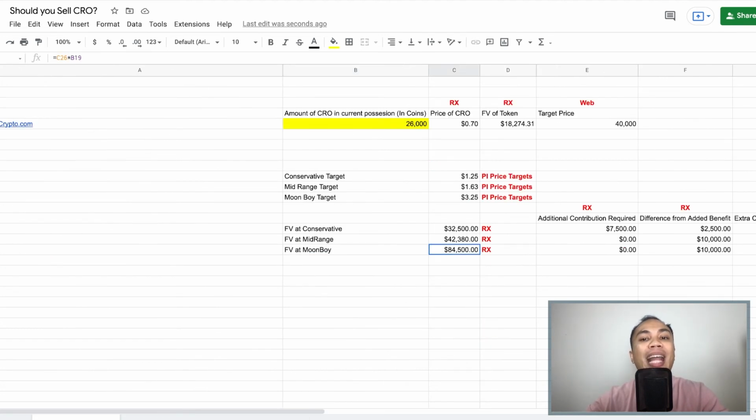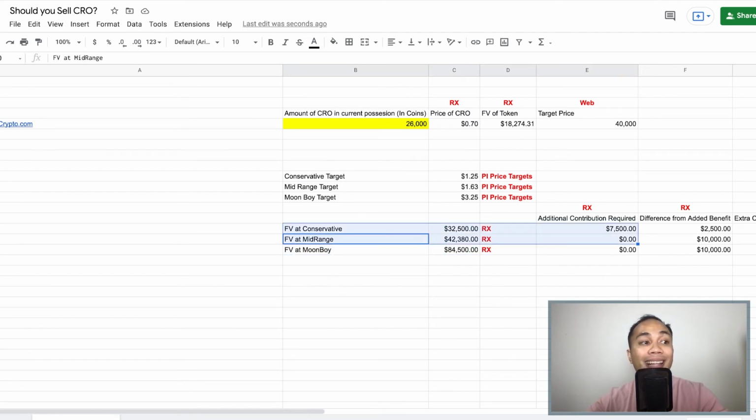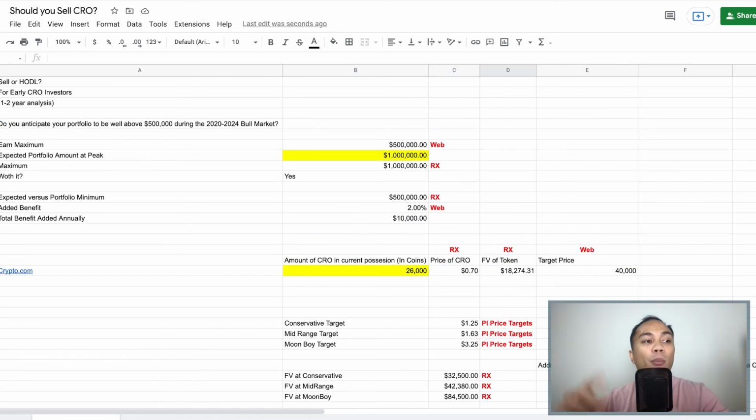Okay, so for those of you that have a lot of CRO right now in your bag, it actually might be beneficial for you to hold your CRO, especially if you believe that we can hit my mid-range target of $1.63. Now, really, one more group to take into consideration.